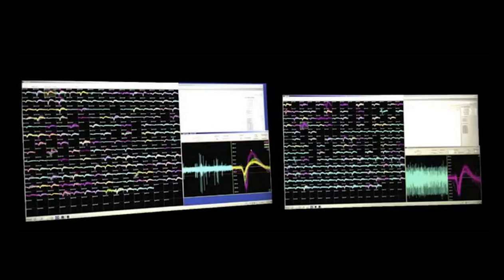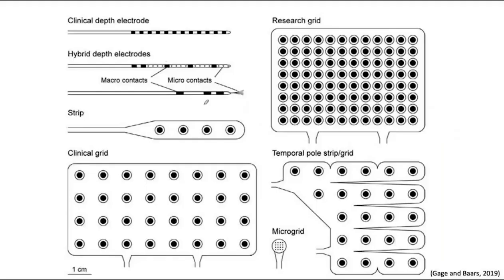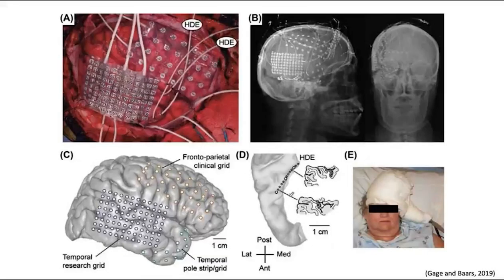But there are some specific software packages that record from these polytrodes and do the analysis. Most of the time, data analysis for these polytrodes is going to be really complex. We have different types of polytrodes, so we can put them in different parts of the brain. Some are more sparse, some are more condensed. We have them in different shapes.